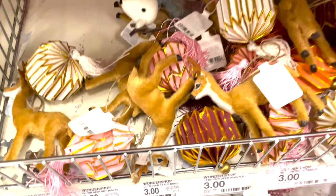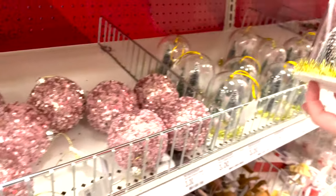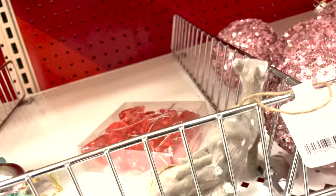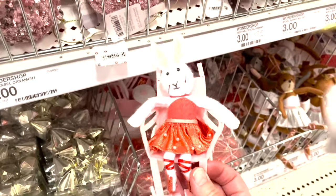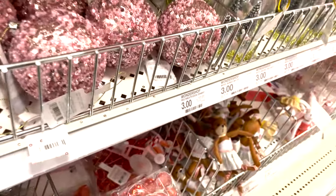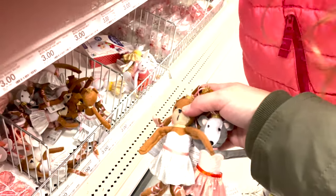So they have cute little angels. They have little deer. Lex, show them the one that you got, the pretty deer. This is only $3. This is cute. They even have these little bunnies. Yeah, that glitter one's pretty. These are $3. Lex, you want to hold these up? Look, ballerinas.